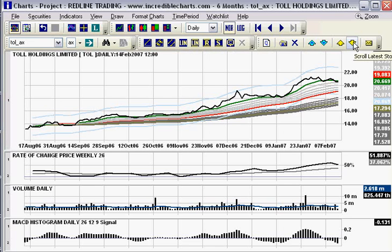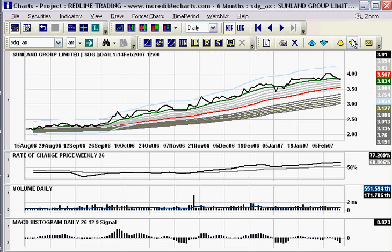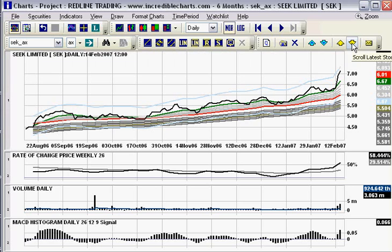Let's keep going. Toll Holdings, it's very possible that could come into the team. It has, once again, just this little tail here, not quite making it 6 months. Sunland Group, very similar story there. It looks fantastic. Just not quite 6 months. Seek has these couple of closes underneath here. I'd leave that out.